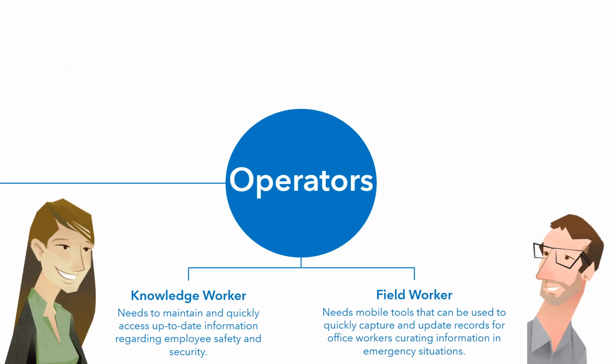Next, we have operators. Responsible for a number of business operations that influence workplace safety, employees in these business units need to work both in the office and in the field to maintain up-to-date records of data such as employee information, security features, and environmental conditions. Maintaining up-to-date records of this type of information allows for first responders to quickly assess and effectively mitigate emergency situations.